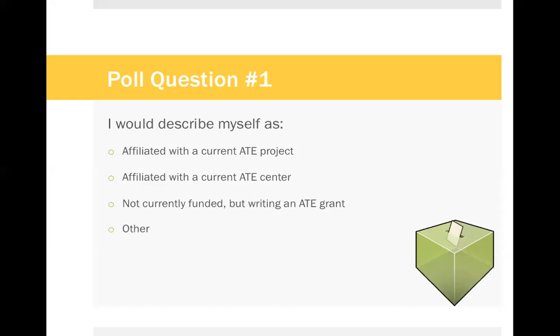All right, so we have a poll question for you because we always like to know who's on with us. So Mike is going to pop that up, and we just want to know how you describe yourself. Affiliated with a current ATE project, with a center, maybe not funded but writing an ATE grant, or something else you'd like to share. And if you click on other, go ahead and pop that into the chat window so we know how you would describe yourself.